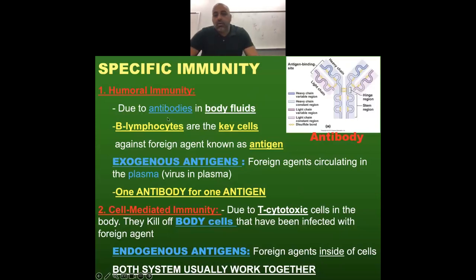So, humoral makes antibodies. B cells are B cells because they are trained a little bit in the bone marrow. T cells are T cells because they're trained in the thymus. That's where their name originates from. So B cells, when you make antibodies, can interact with exogenous antigens. That means antigens on the surface. They can see bacteria floating in your bloodstream or the virus. The cell-mediated side deals with body cells, infected cells. So it's endogenous antigens. They're inside the infected cell. Okay.